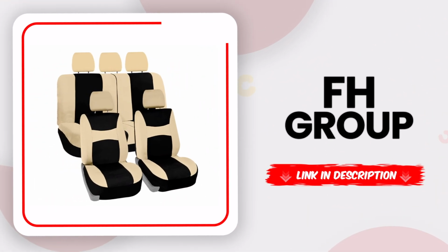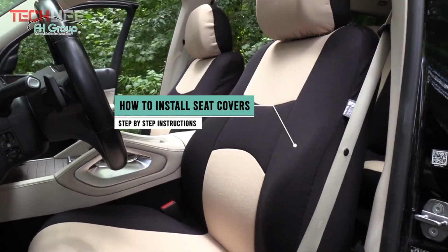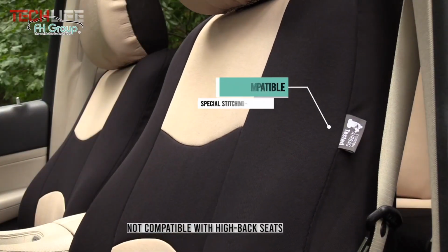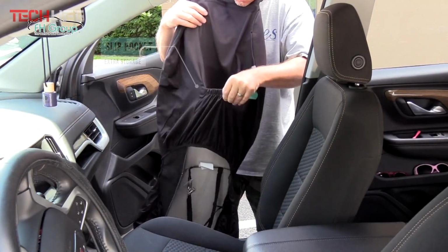Finally, we have the FH Group seat cover, a solid all-in-one solution for keeping your car's interior protected while still looking sharp. This set gives you full coverage, including front and rear seat covers, plus individual headrest covers. Whether you drive solo or with family, this setup helps keep everything clean, stylish, and well-preserved.